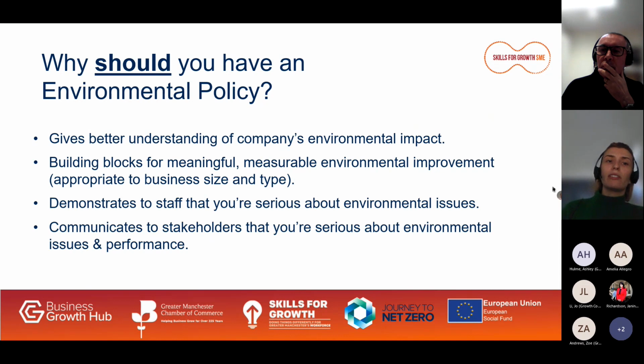It gives you a better understanding of your company's environmental impact. It gives you building blocks for meaningful, measurable environmental improvement, which is appropriate to your business size and type. Without having a baseline, how can improvement measures be made? And also, how can the successes of the things that you implement within your organization be measured? So it's really important in that sense.